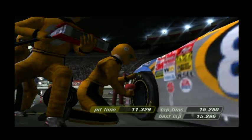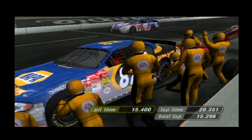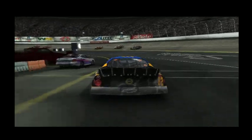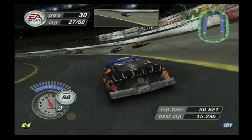I don't know. I do like the paint scheme, though. I really do. I like the silver. I like the black. Just something nice. Something different. Very nice change, I think, for the paint scheme, at least. But it's only for one race, so don't worry. Anyways, we're going to lose a crap load of time, though.